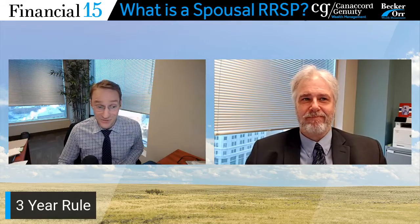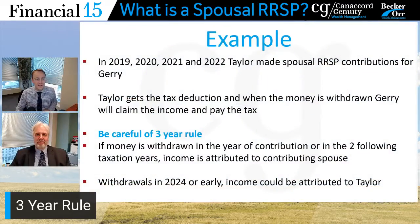Yeah, and another key point here is the 3-year rule. We haven't mentioned it yet, but this is a key factor. You can't just load up a spousal RSP and then a year later take it out and the other spouse pays all the tax. Not the case. We'll go through a quick example. In our example, we're coming back to Taylor and Jerry here. Let's say Taylor made the contributions to the spousal RSP for Jerry for a number of years. You have the example there in 2019 right through to 2022.